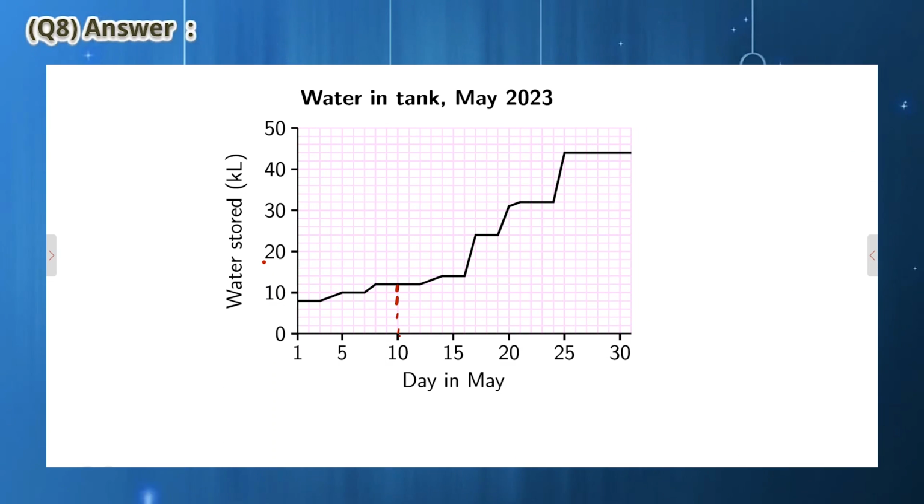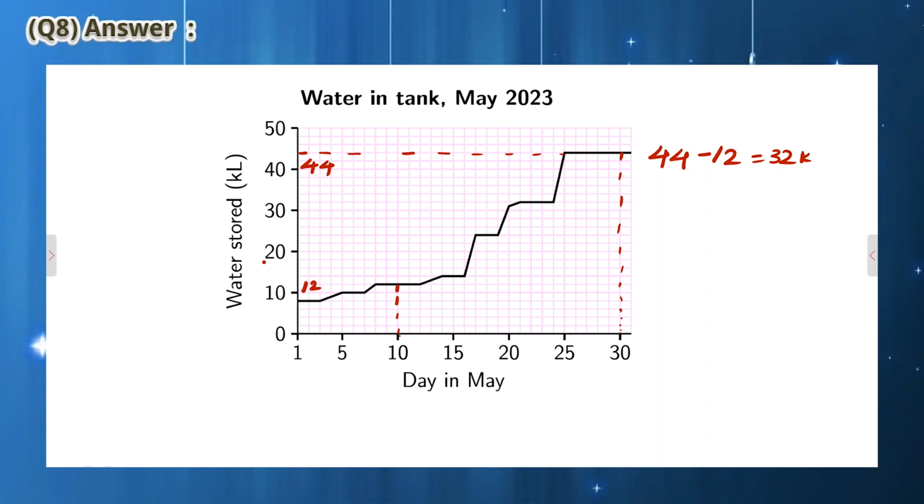On the 10th of May, the tank had 12 kiloliters. On the 30th of May, the tank had 44 kiloliters. The increase was 44 minus 12, which is 32 kiloliters. This means that the answer is A.